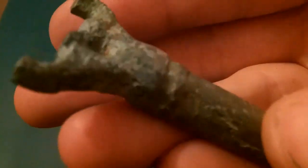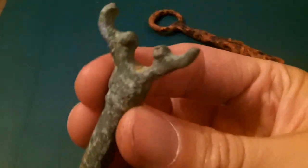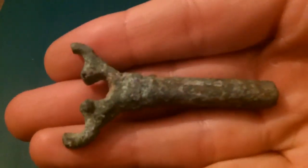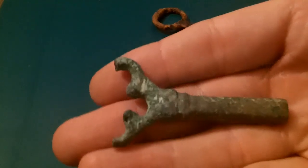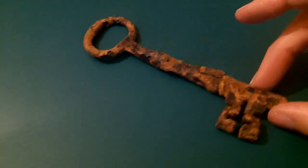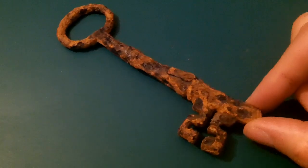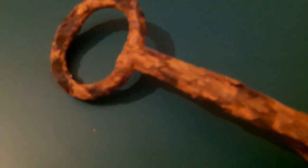Okay, so I found this. Obviously, it's a key, or was a key. Would have been a really cool design. Pretty old. I never researched it to see exactly what era that design of key is from. I should have done really. But yeah, there's that one, and then there's this bad boy. Look at that. How cool is that for a key?